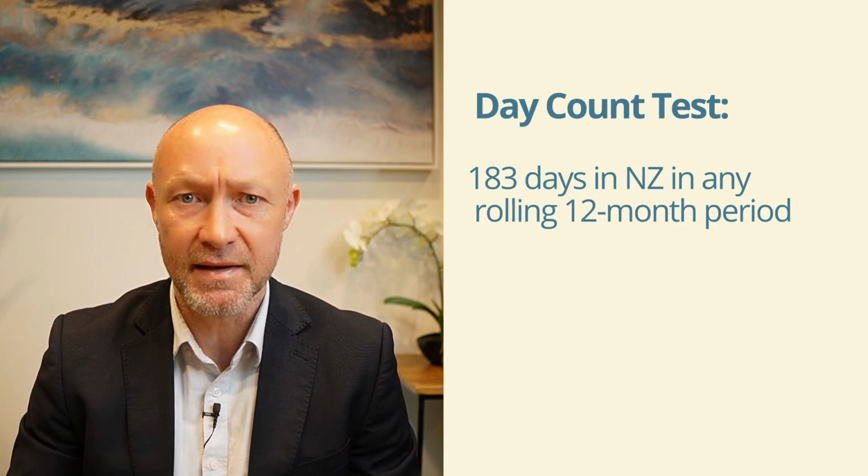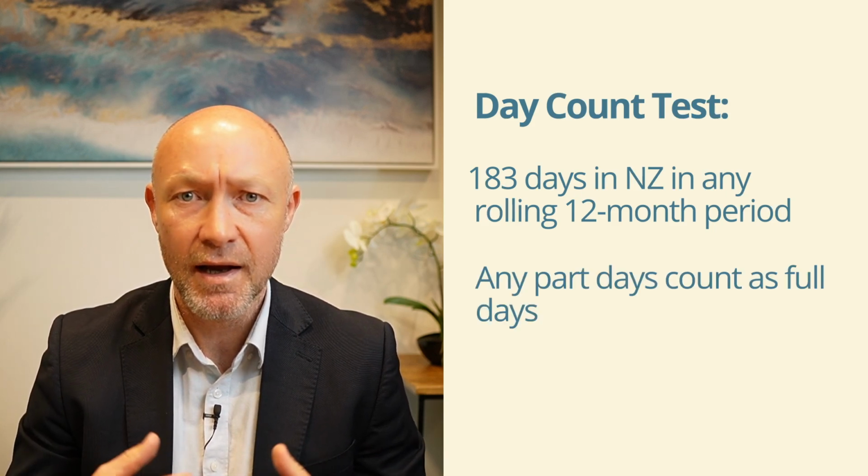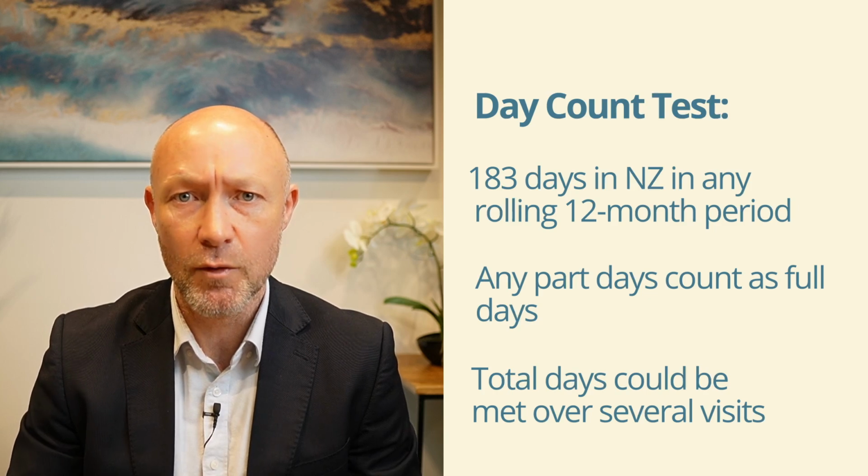When counting the days, any part days count as full days, and the total of 183 could be met over several visits. But in most cases, once you've worked out your dates in New Zealand, it is normally fairly easy to calculate whether you've had 183 days or more in any 12-month period to trigger tax residency.